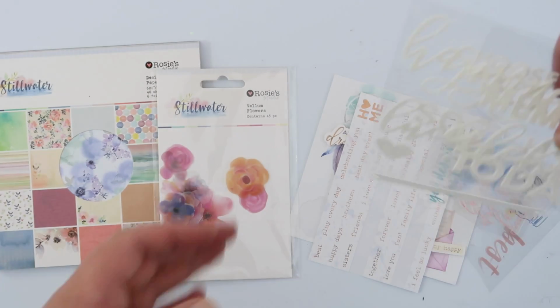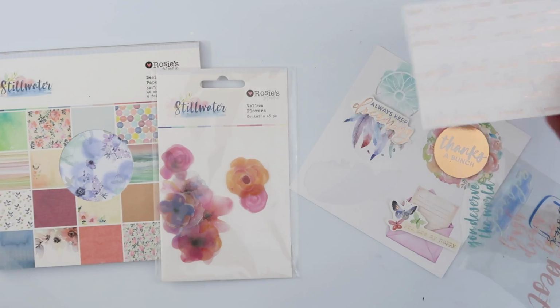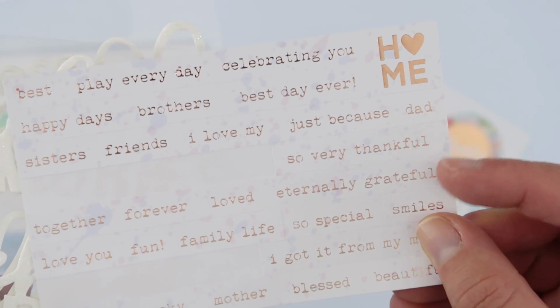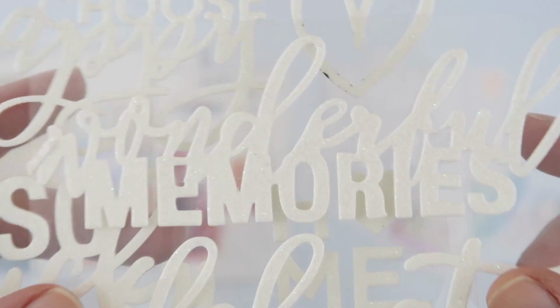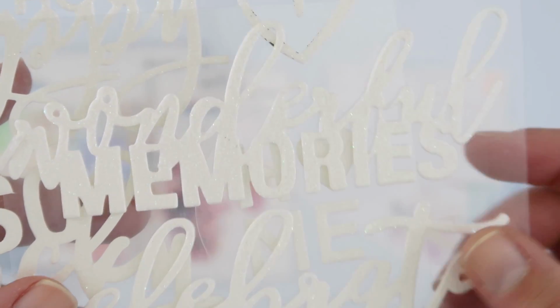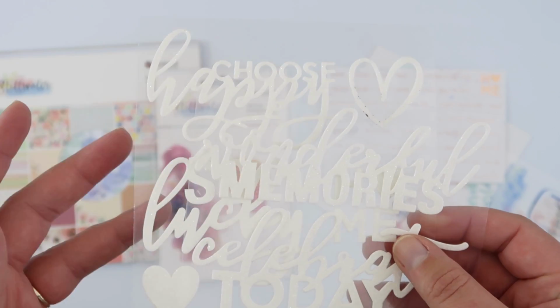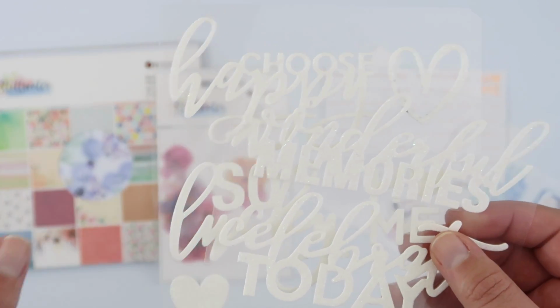And I have just bits and pieces left over from a sticker pack, but it's got gorgeous copper foiling on it, which is really pretty, and again that watercolor background. And these were little phrase stickers. Can you see though? Oh, so hard to see. They're like white glitter, and they're not super thick cardstock, which I really love because they go perfectly flat in pocket letters or my traveler's notebooks. So these are really pretty.